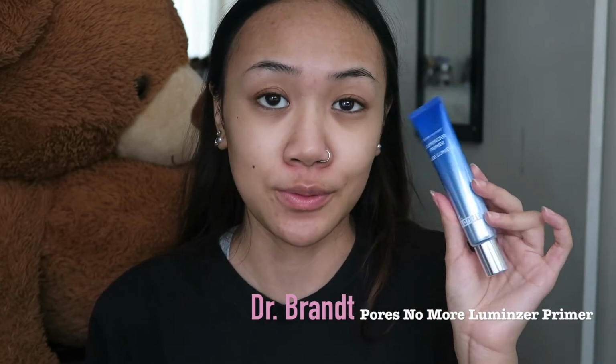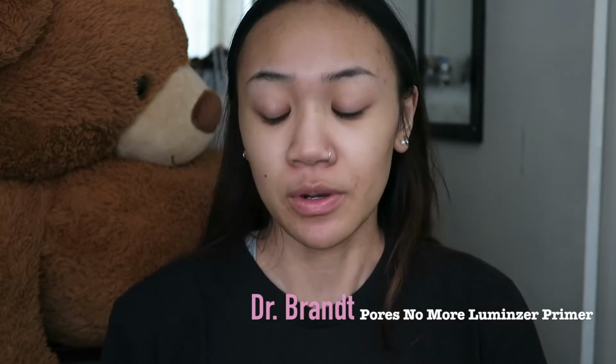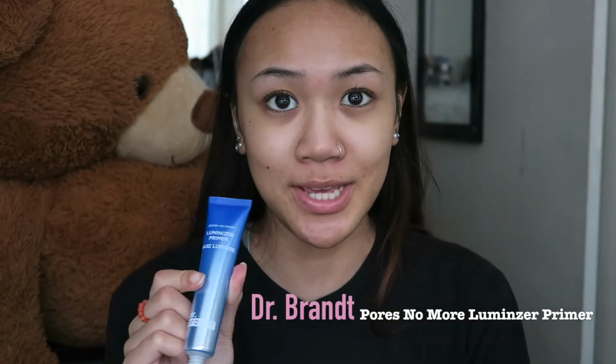After I apply those bases, sometimes I'll just leave it with my moisturizer and I won't put anything else, but oftentimes I really like using my Dr. Brandt Pores No More Luminizer Primer because I really like having a luminous base. It just makes my skin look way more youthful and natural because it looks like I'm glowing from within. So I would recommend using a luminous based primer. I love this one because it also smooths the skin, and I also feel like it color corrects my skin just a little bit, so it's really helpful. I take about that much, and I just work this all over my skin. This is my favorite primer, hands down.